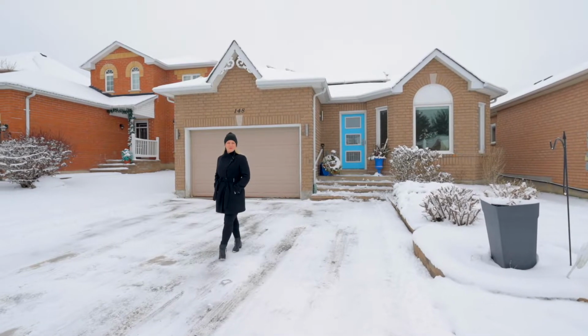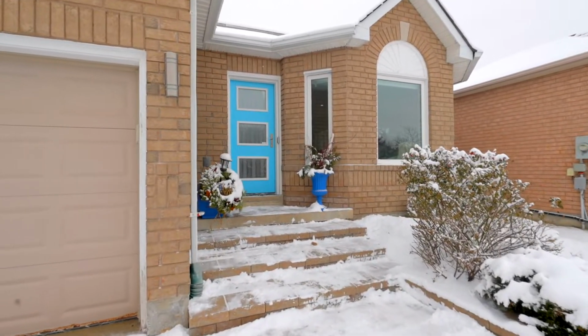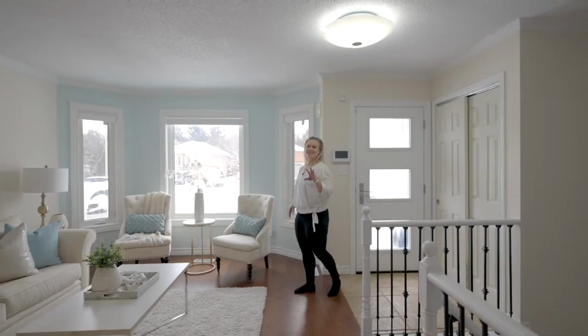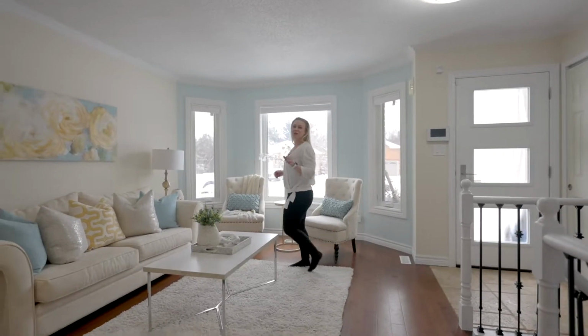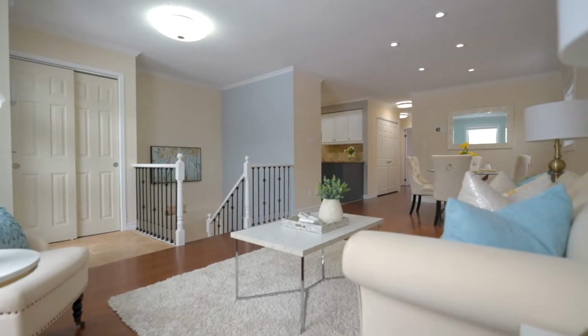And I'm excited to bring you our newest listing at 148 Loon. This open concept bungalow features 3 bedrooms and 3 baths, fully finished top to bottom with no carpet in sight.